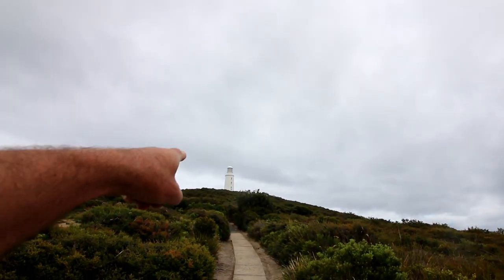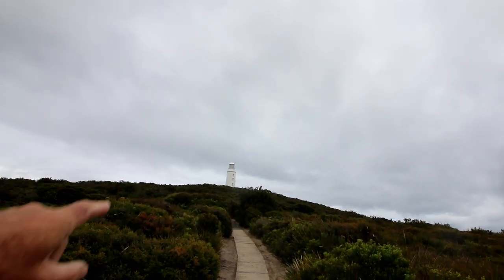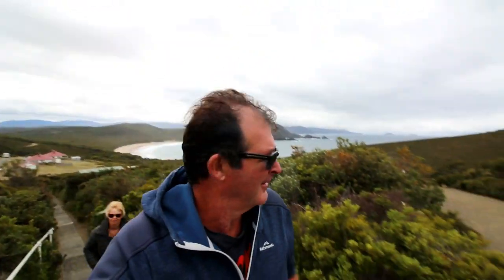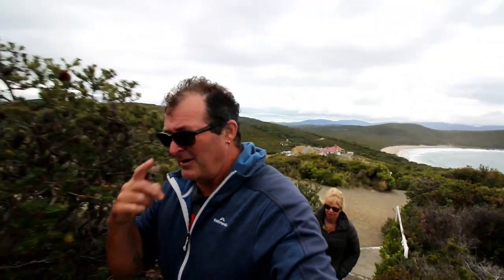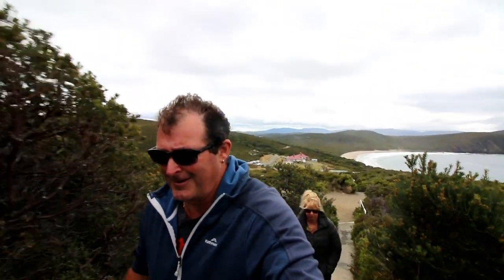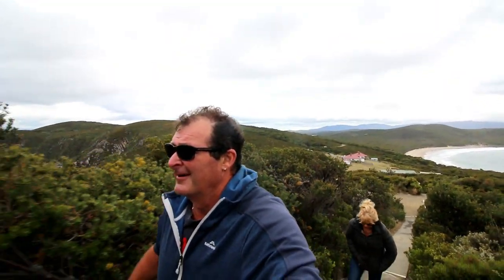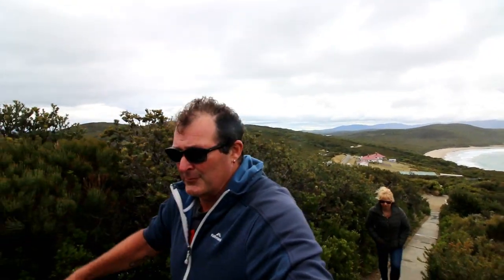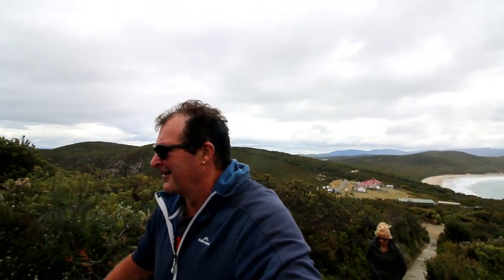So we're going to be going up there, this Cape Bruny Lighthouse. So we'll see you in a wee while. Nearly at the top. Whew. It's a steep walk. Apparently if you want to go in the lighthouse and climb up to the top, you have to pay for it, so we're not going to do that. We're not that sort of people. And it's not a very high lighthouse, so we won't worry about it. We'll just enjoy the views from the bottom. So we'll see you at the top.